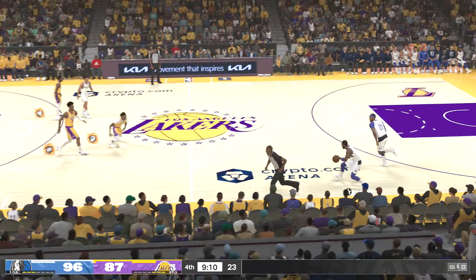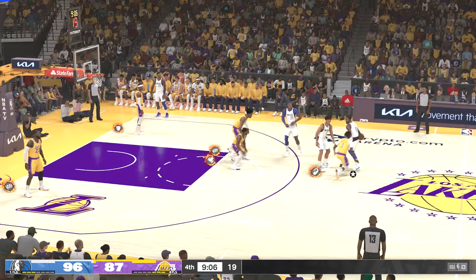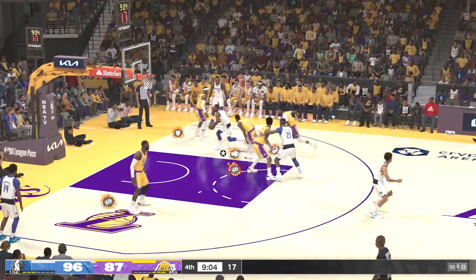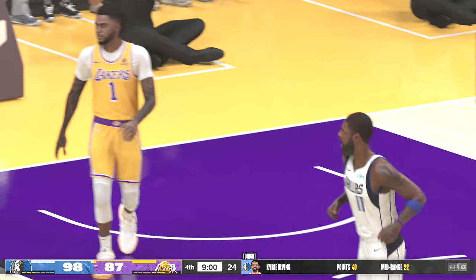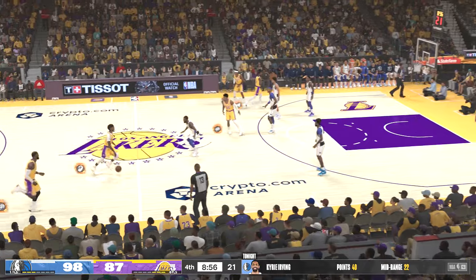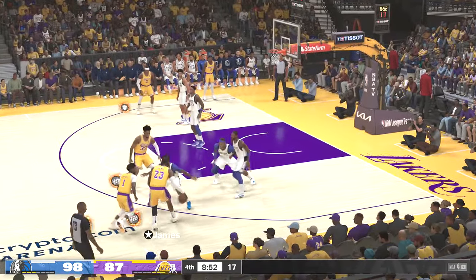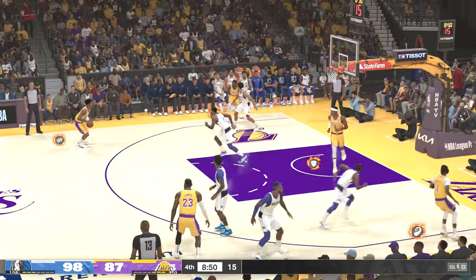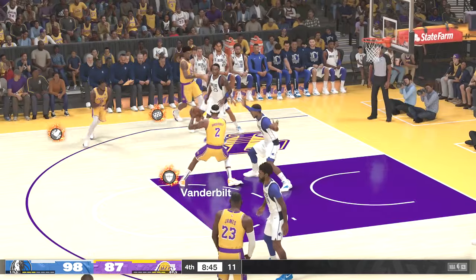Mavericks leading by 9. Get Curry. And we're about 3 minutes into the fourth quarter. A nice shot by Irving. Irving's got 40 points. I could make the case Kyrie Irving is the best ball handler of all time. On the dribble drive, look out. Passes it to Wood. To the middle. Here's Vanderbilt.